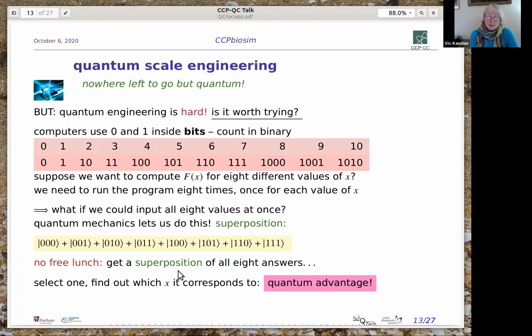And I'll get a superposition of all 8 answers. Okay, no free lunch. We don't get all 8 answers just out there in the list. We get them in a superposition. So then you need a clever program. And if you've got a clever program that can work with that superposition and figure out, say, which is the maximum, then you can get a quantum advantage.